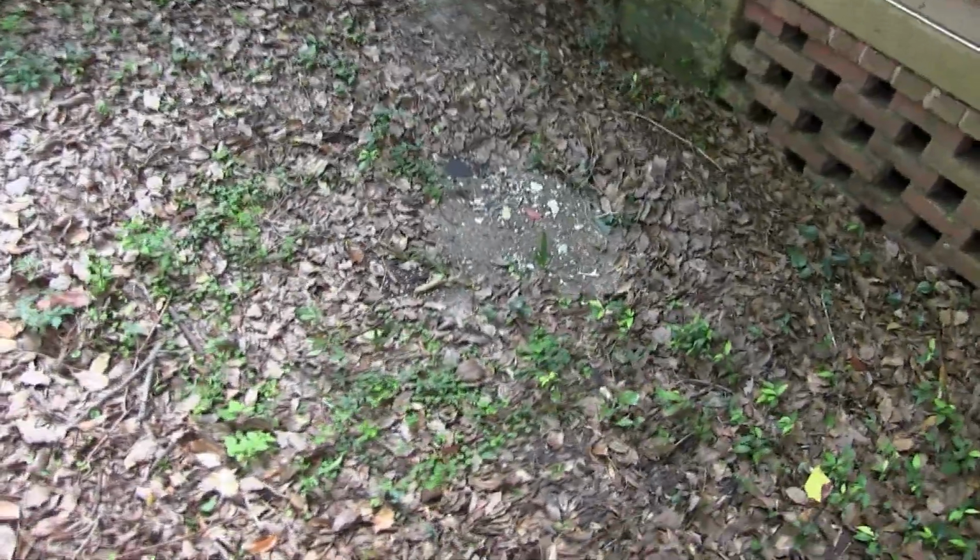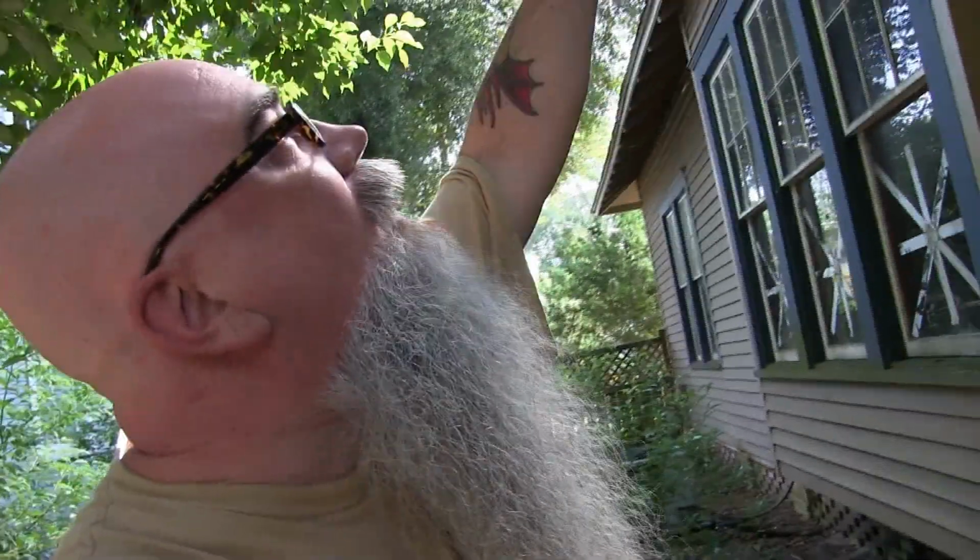So I think what we're going to do here, so you see this down here, this depression, it's from the roof up there, and the water is pouring off of the roof down to here. I think we're going to put a big barrel or something down here to catch that rainwater.